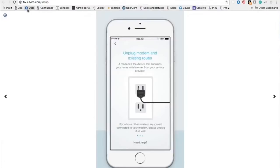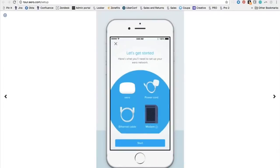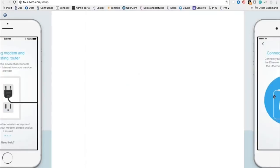So this is a view of the app, what you would see upon starting a setup. The first screen says, let's get started, and it shows you everything in the box. You'll just need all those parts along with an existing modem. The first step is to unplug the modem and the existing router. So eero is really designed to be the router. So if there's a standard router that you're using on the network, we recommend disabling that one and using eero in its place and connecting that directly into the modem.